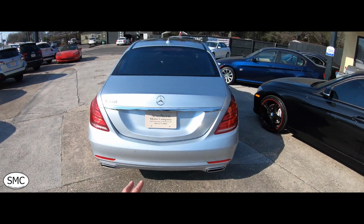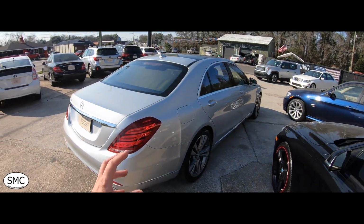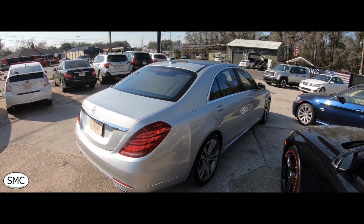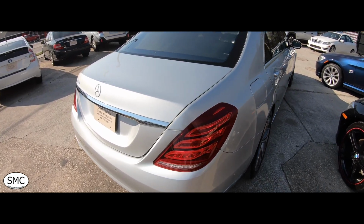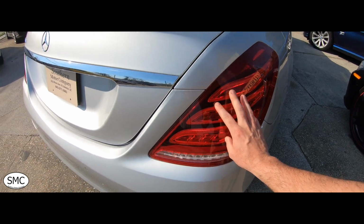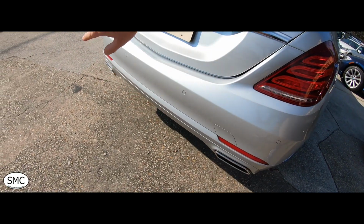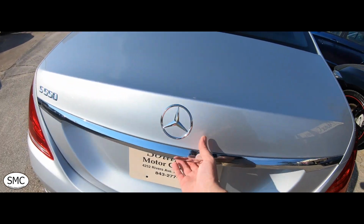But as you're looking at it right now, the exterior body is in beautiful shape. You know, most of the S550s that we get here at Southern Motor Company are in really good condition. Taillights look good too. I'm really liking the silver with the red. That looks really nice. Also the exhaust in the back, dual out but kind of flush mount, as you can see right there. Keep moving through, checking her out.